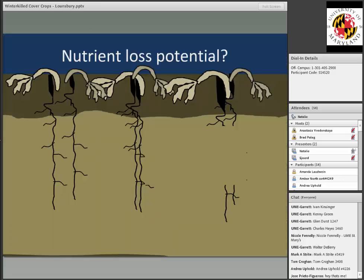This is my artistic sort of rendering of the situation you have after forage radish dies. You've got all these little forage radish carcasses on the surface. You've got these large taproot holes, and then the root holes that could be preferential flow pathways.